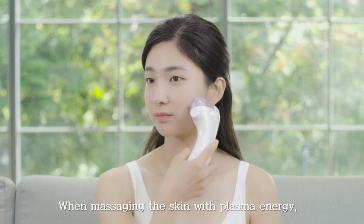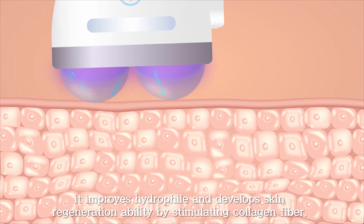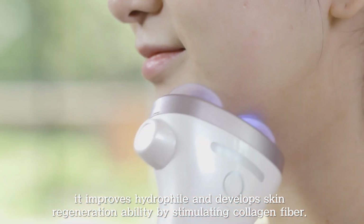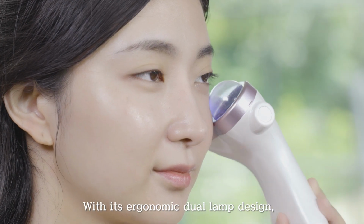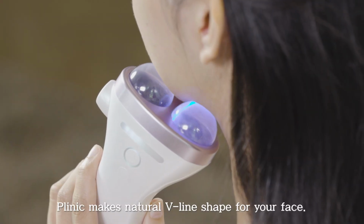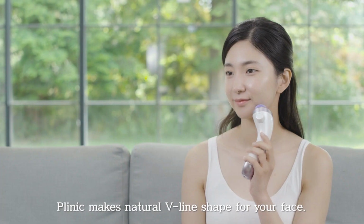When massaging the skin with plasma energy, it improves hydrophil and develops skin regeneration ability by stimulating collagen fiber. With its ergonomic dual lamp design, Plinic makes natural V-line shape for your face.